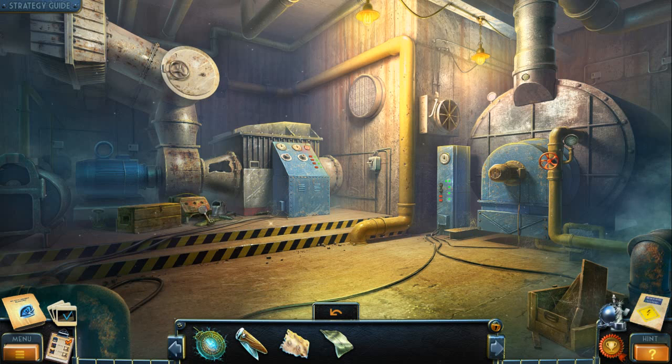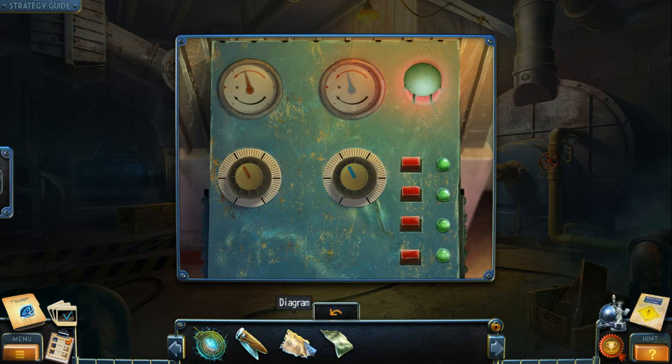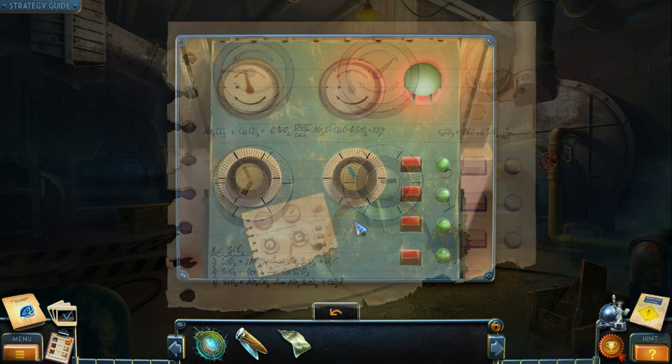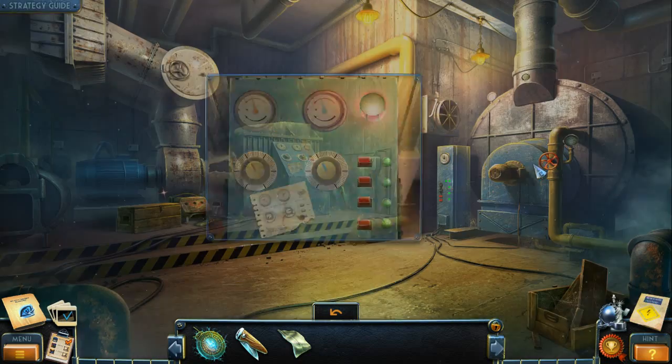It's getting all steamy in here. Collectible. Looks like we're gonna have to put our instructions here, right? Oh boy. How do I do this, though? Judging by the red light, something still needs work. I'd better fix it.